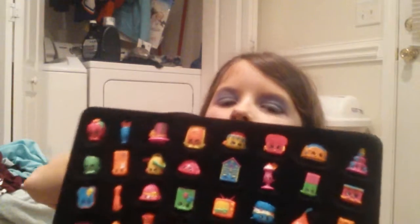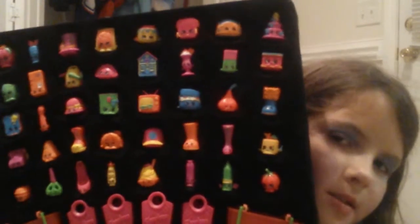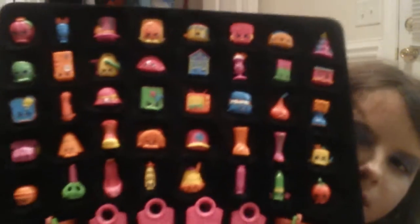There's all kinds of Shopkins. There's some ultra rares, there's some special editions and all that stuff. Not any limited editions. No limited editions. If there was, that would be actually kind of awesome. They probably would have a secret in one, or you could get the limited edition. But no, they don't.